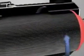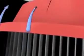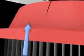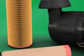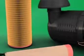Cheap filters also cut corners with the type of sealing material used. When the low-quality material is exposed to engine vibration and temperature changes, it loses its required elasticity. Cracks form, and unfiltered air can penetrate the engine. With air cleaners from Mann and Hummel, you're on the safe side.